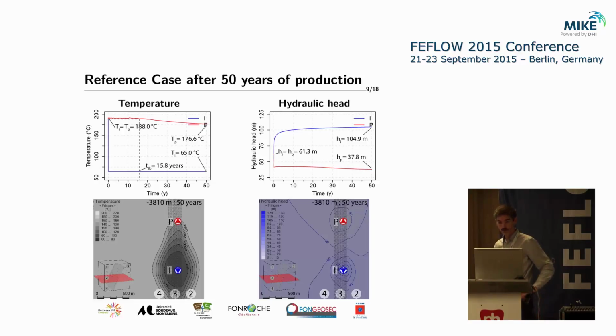For hydraulic head now, initial hydraulic head is 61 meters at both injection and production wells. Abstraction and injection of water will cause this figure to decrease down to 38 meters at the production well, and increase up to 105 meters at the injection well.